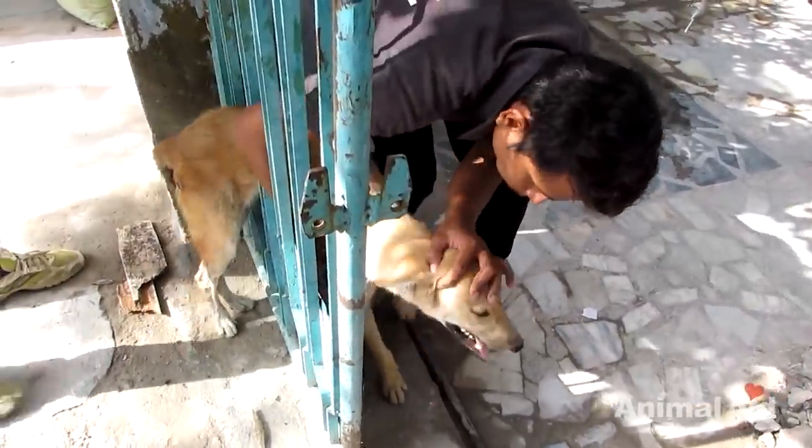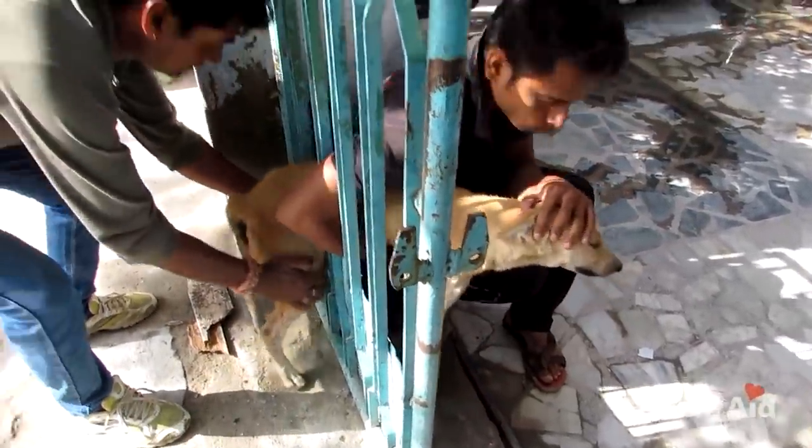A street dog was stuck between the bars of a gate, desperate to be freed. Neighbors tried to help, but were afraid of being bitten. So, they called animal aid to the rescue.